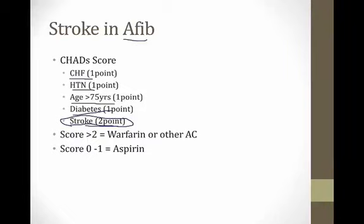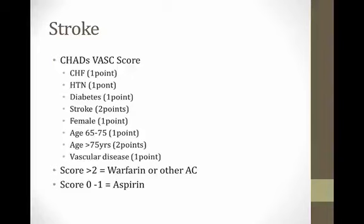Patients who have 0 to 1 for a CHADS score can sometimes be treated with aspirin, but no one who's had a stroke will ever be a 0 to 1. There's also something called the CHA2DS2-VASc score, which has become popular recently, and you'll see it on your clinical rotations. This is very similar to the CHADS score, but it adds a point if you're female. It gives you 2 points if you're over 75, and it adds a point for vascular disease. And the scoring is done the same as the CHADS score. Greater than or equal to 2 is warfarin, and 0 to 1 is aspirin.